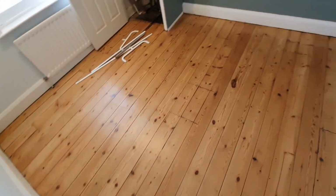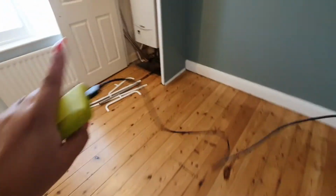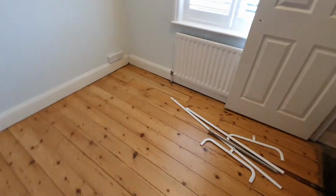The flooring is original flooring, all been hoovered and mopped. No hairs, no dirt, no dust. I'm just going to leave this section how it is, obviously because the contractor will be back to maintain. Then I'm going to head into the bathroom.